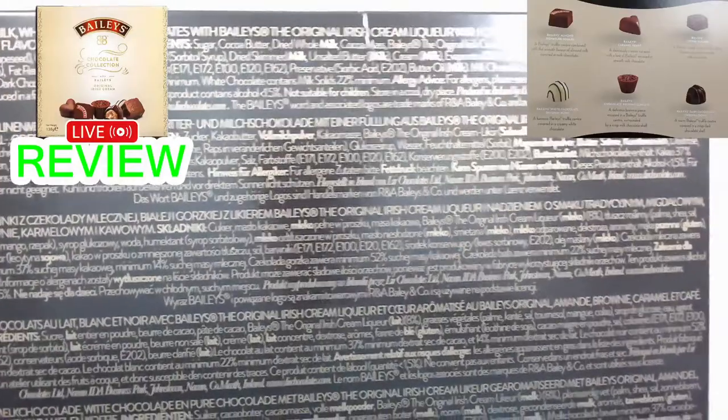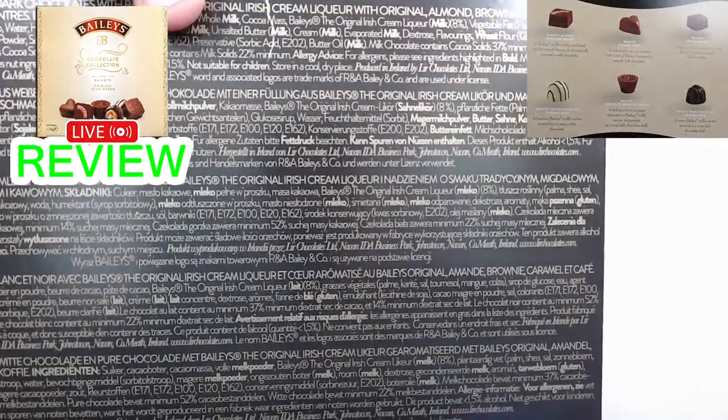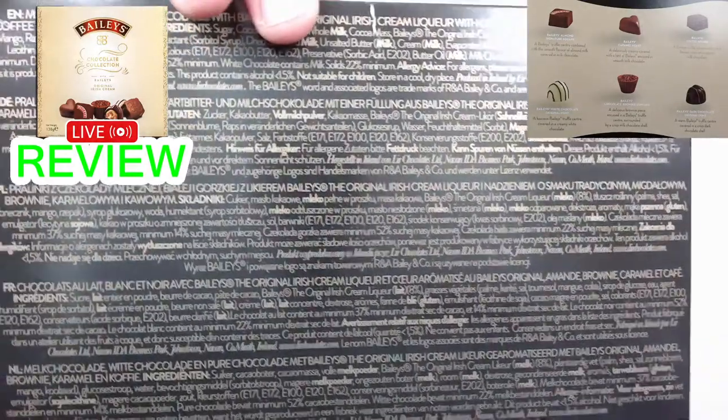Oh, there you go. This product contains alcohol, less than 1.5%. Not suitable for children. Store in a cool, dry place. There we go. So I don't imagine that's a lot of alcohol, but clearly, if you had enough of it, I would guess it would have an effect on you. So, worth bearing in mind. If you can't have alcohol or whatever, then this obviously does contain it. So there we go. Right, let's go to the next one then.